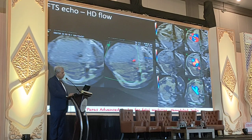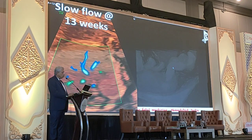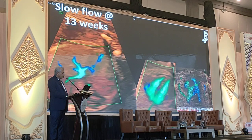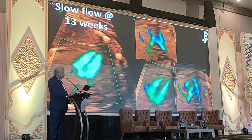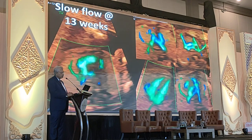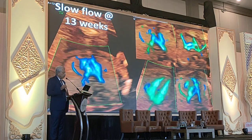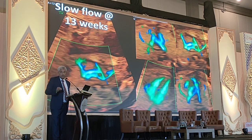This is by HD flow. The moment you use slow flow, you will practically have the 4-chamber view, pulmonary artery bifurcation. Then again you have a tracheal V formation. You go a little up, you will see the thymus box and the normal subclavian arteries. So you get that much detail even at the 12 week or 13 week of the fetus.